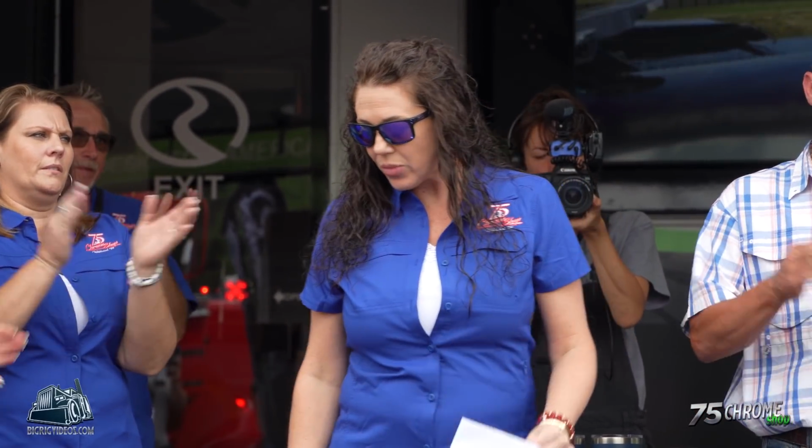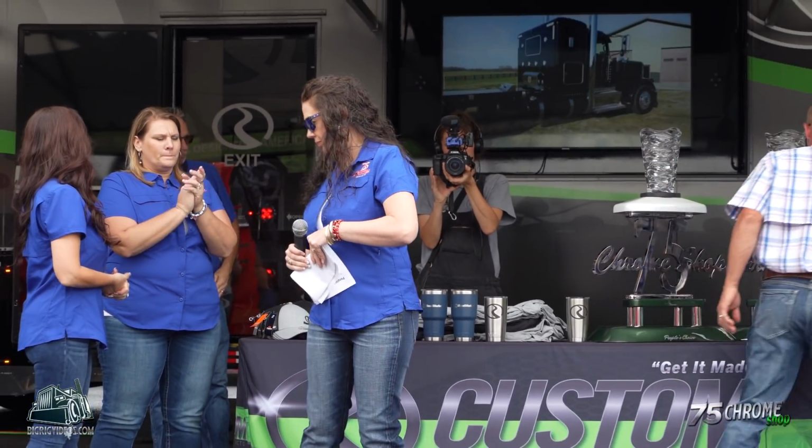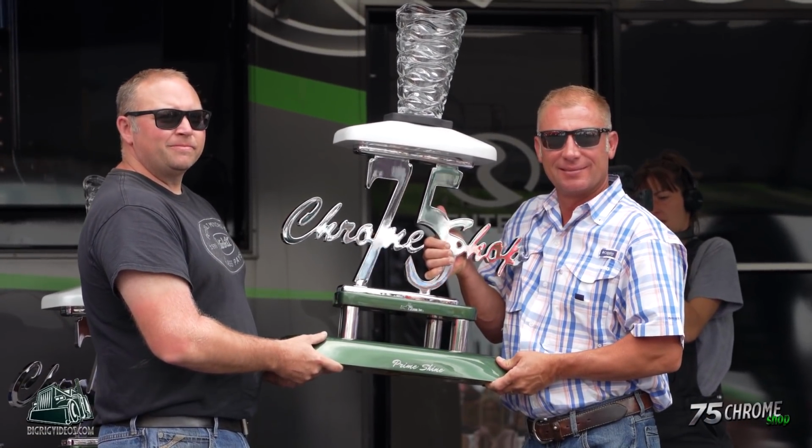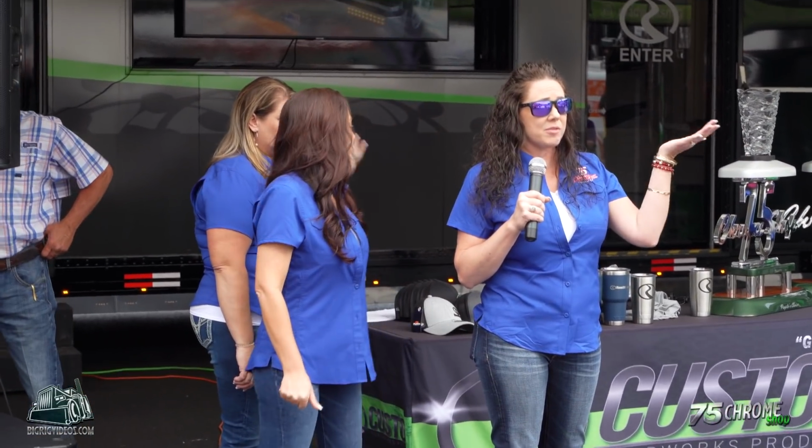For y'all coming out for us. The Chrome Shop actually picks the trucks that we like the best, I guess you could say. So our pick this year was truck number 244, DSD Transport, Don Wood. Once again, we thank you, Roadworks, very much. We had a great time. Thank you to everyone that attended.